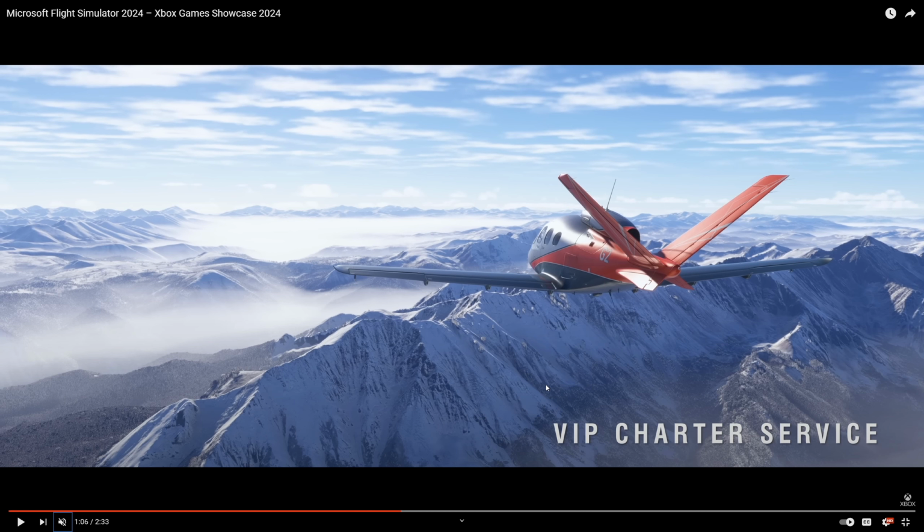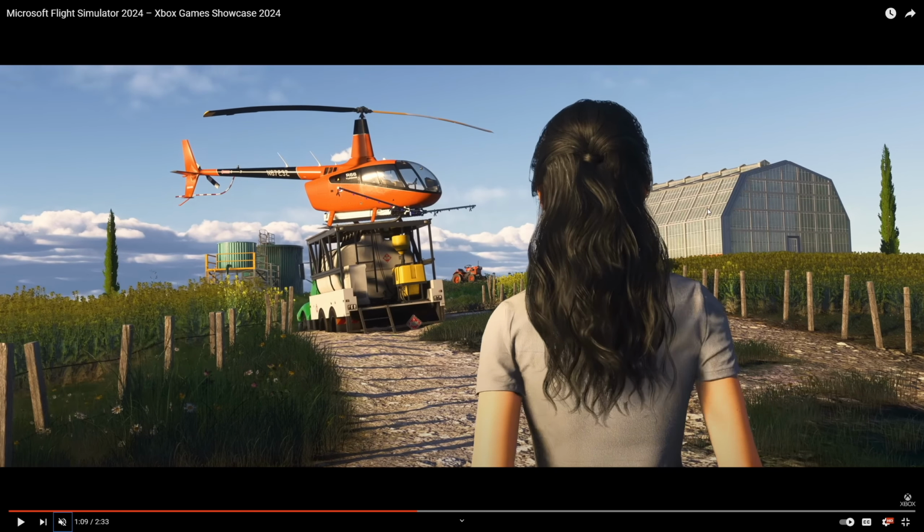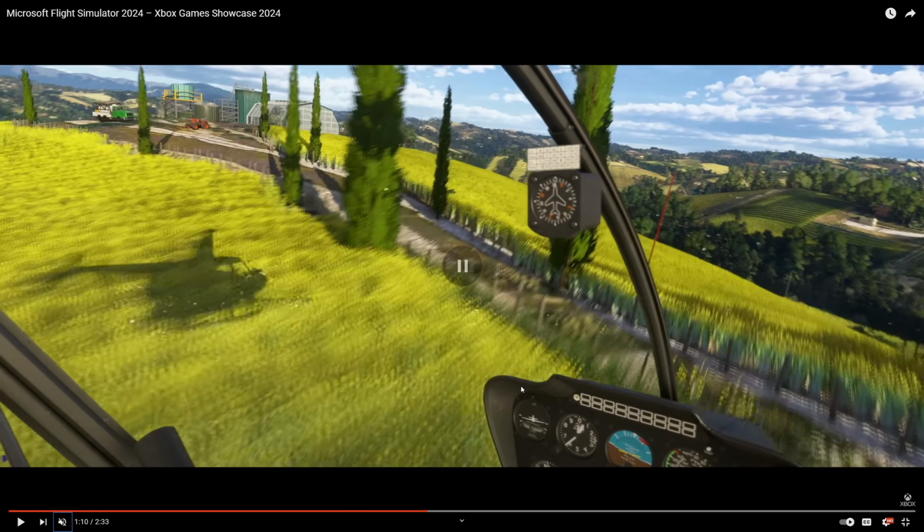They are a bit more detailed in these mountains here, but nothing extraordinary. This is nice. Nice green tint. Looks very detailed, very nice. It seems like the custom missions are going to get a special treatment, but it seems like the rest of the simulator is about the same.